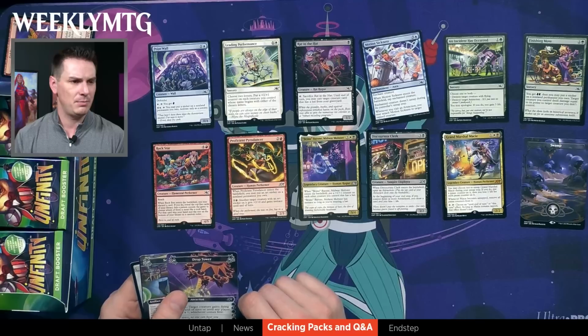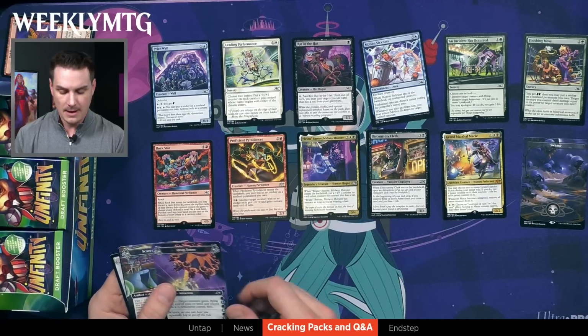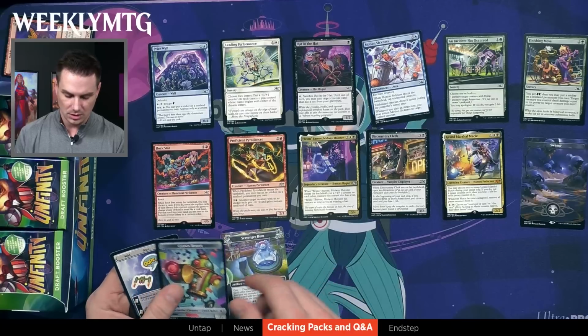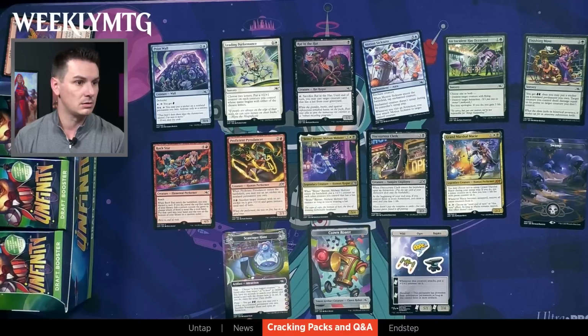Is Infinity Paper Eternal legal currently? Is there some sort of 1 week from release thing with that? No. Once cards are out on release day, they are legal.